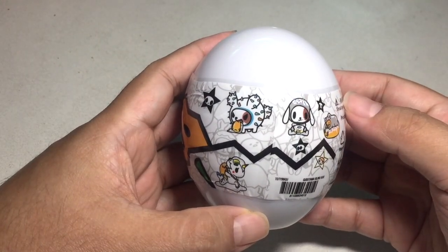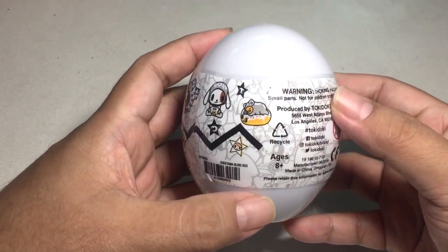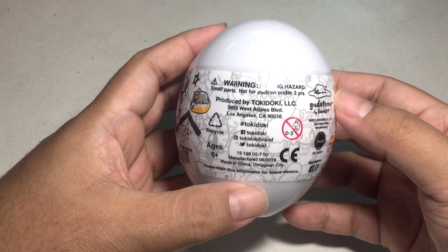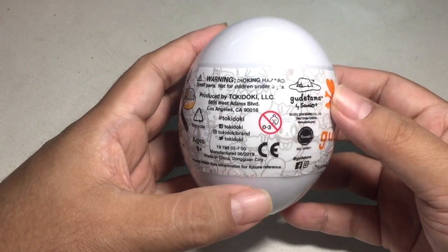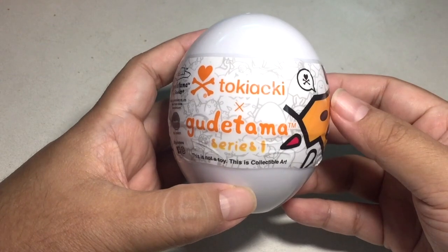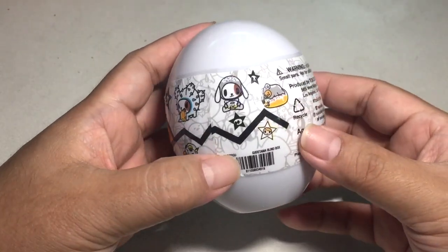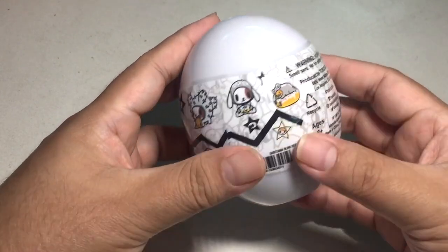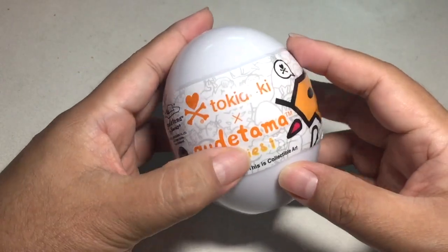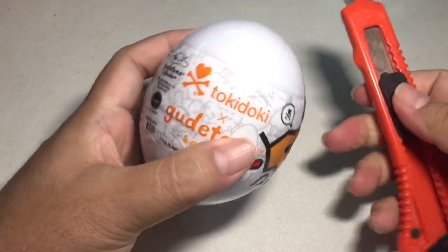Plastic egg, gachapon style with the characters and information as a sticker around the egg. This is a collaboration between Gudetama and Tokidoki, as you can see here. And very cool. I snagged this on the way out of the event on the second day. It's a last minute purchase, and I'm pretty keen to look into it. Let's have a look.